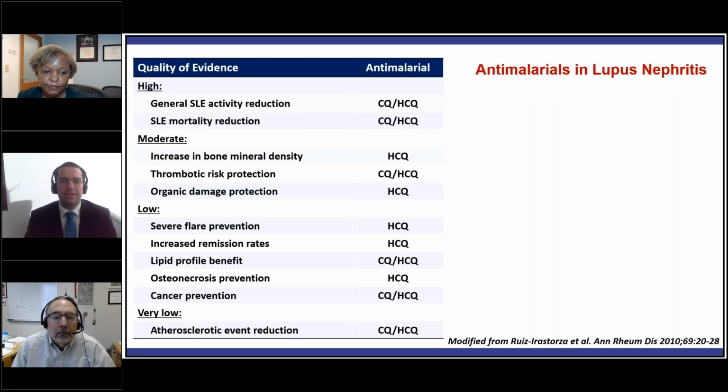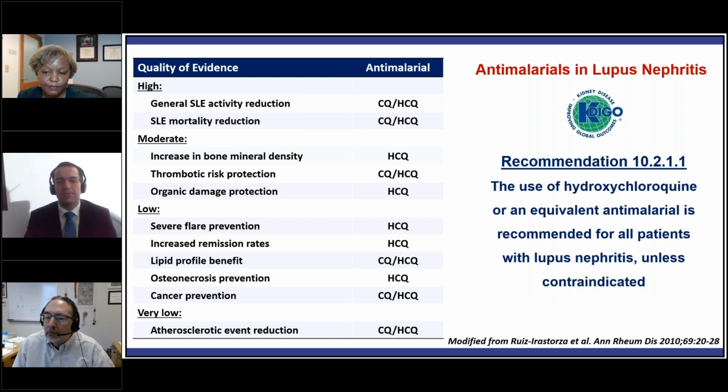And the other therapy that is now recommended for every patient is antimalarials. Antimalarials have not been evaluated in large clinical trials. However, observational evidence is large, and there's evidence for mortality reduction, for thrombotic risk protection, for fewer relapses. So with all this evidence, the panel recommended to use hydroxychloroquine or chloroquine for most patients unless contraindicated. And of course, these patients have to be evaluated by ophthalmology at baseline and then every 5 years.